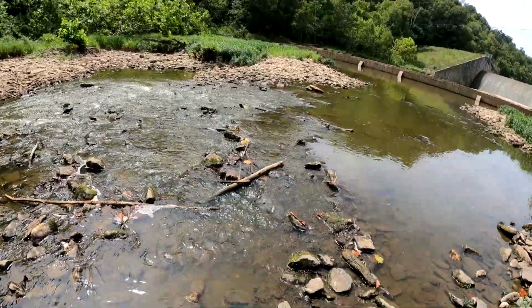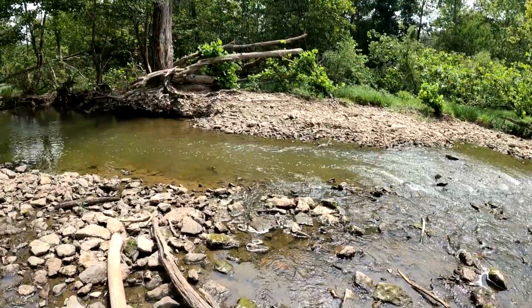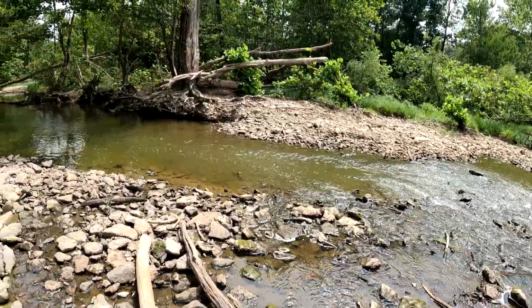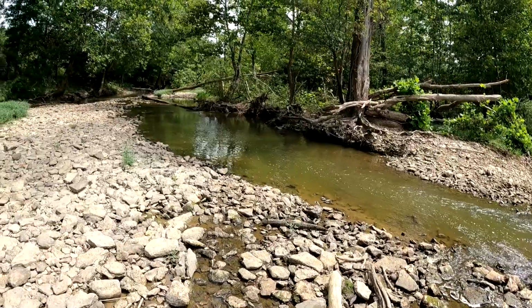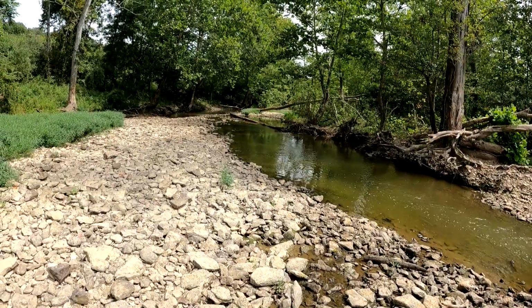We always want to hike through here, so we waited till the water was down. But to be able to cross over and get down further, we kind of got to make our way. Which would be the easiest way to cross? Right through here? This right here, that's going to be over our boots. And there's just nowhere to cross safely.